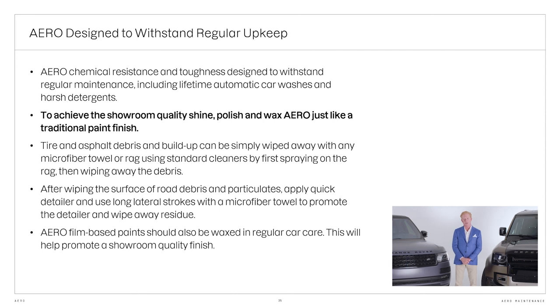In fact, in all the testing we've done on any of our vehicles, they traditionally go through once or twice a week, at most, through the lowest cost scrub car wash at the local filling station. And there's no damage to the gloss or any change in the surface of our satin finish AERO.